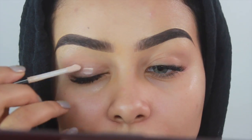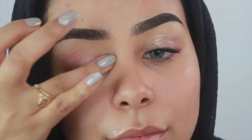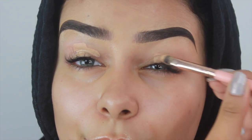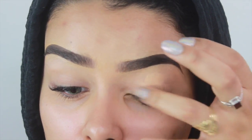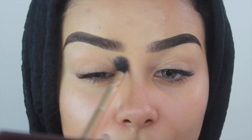As usual, I'm in love with the NYX eyeshadow primer, and I use the skin colored eyeshadow base on top of that. And then I like to powder that with any translucent powder you have. This is just a Soap and Glory one, which I use quite a lot.